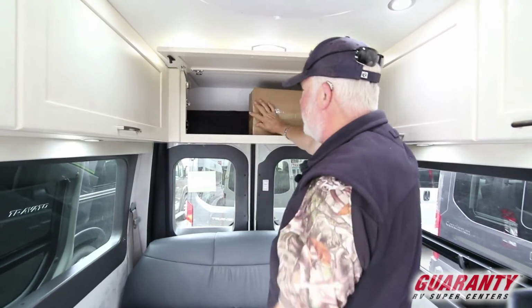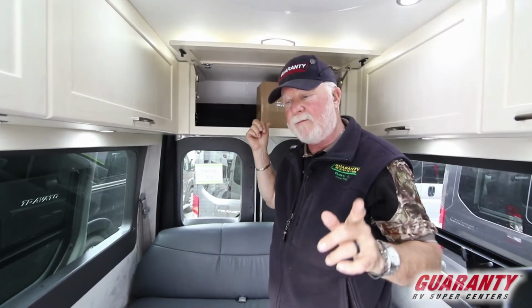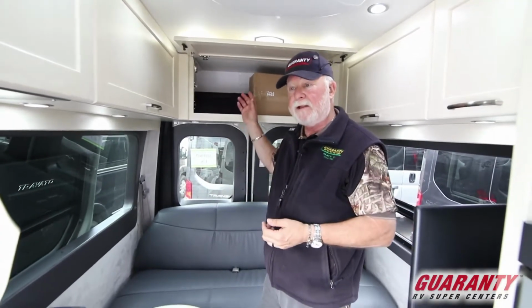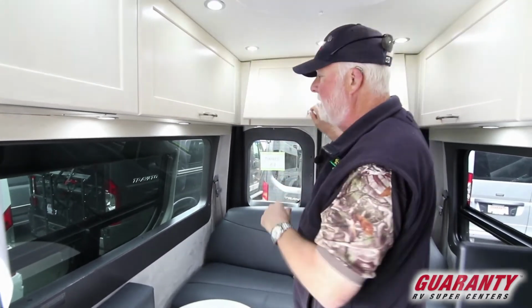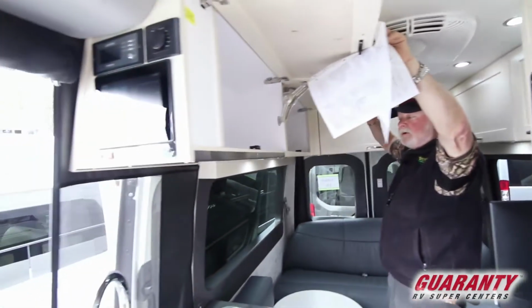This is your bed kit, your air mattress kit. So you can put this up front in the front chairs and make a bed to go across the front. So you can carry up to 4 people, 2 in the back and 2 in the front. And now that they've got the bed kit, you can sleep a 3rd person, which is kind of nice. And that comes standard. Privacy curtains are up above. Nice storage in here.